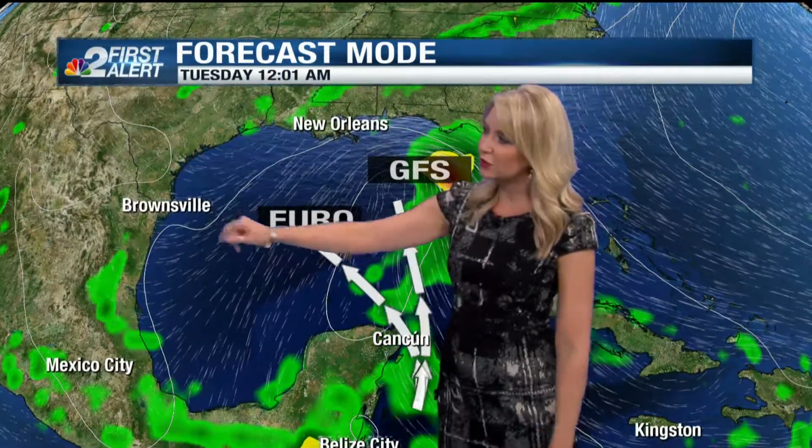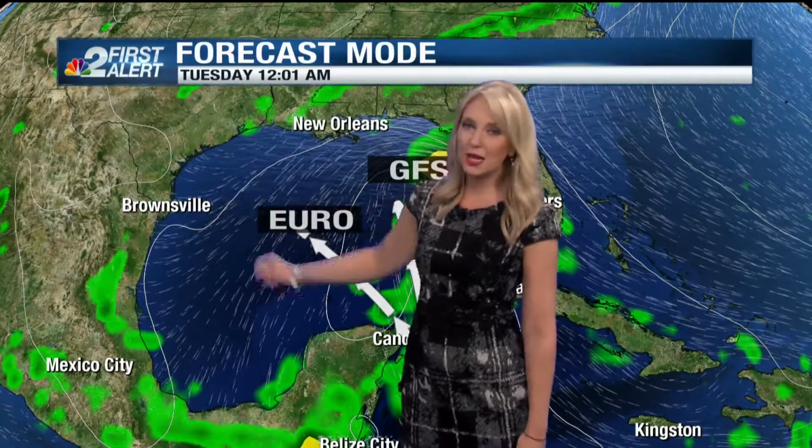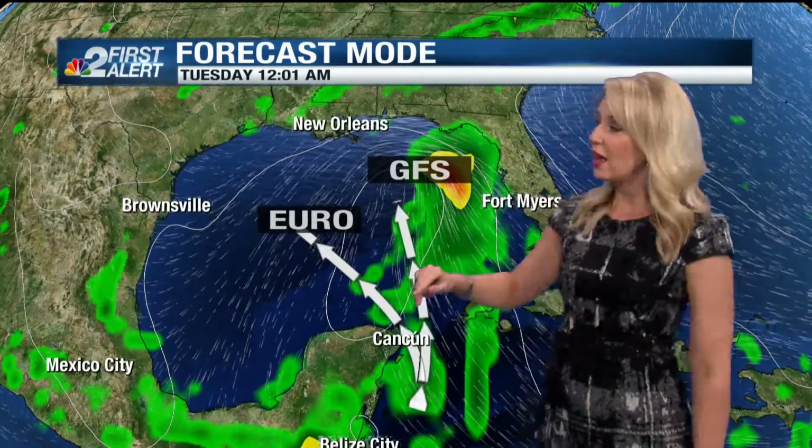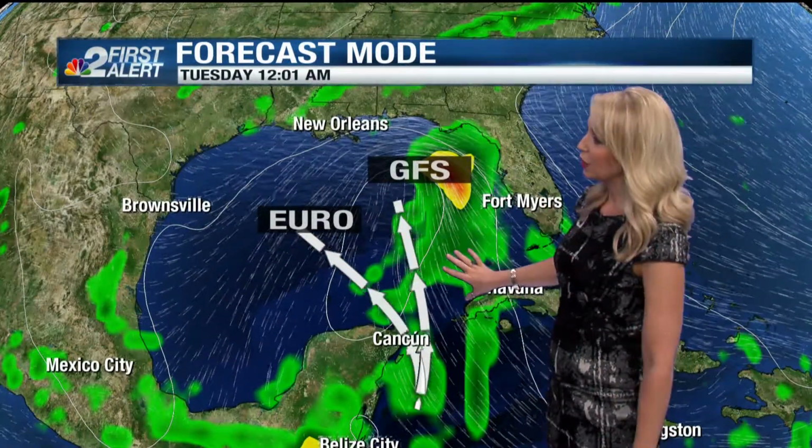Now, the models still not in good agreement about where all of this moisture is headed exactly. The European continues to take this back towards the west. Yesterday was closer to Mexico. Today, closer to Texas, so it's coming a little bit more in line with the GFS. The GFS wants to continue to take this almost due north. That's the model that you're looking at here.